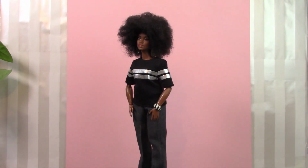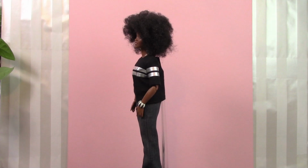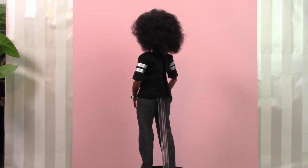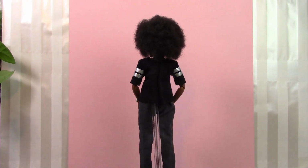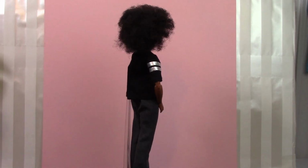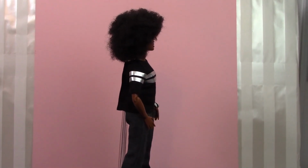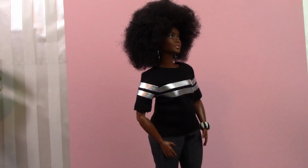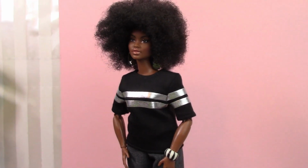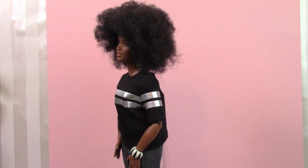Love the earrings on her. They're Fashion Royalty silver with some little faux diamond studs in them. Little drop earrings. Got that fro picked out. She is a gorgeous, gorgeous doll. Love that face. So let's try on one more outfit, and I'll be right back.